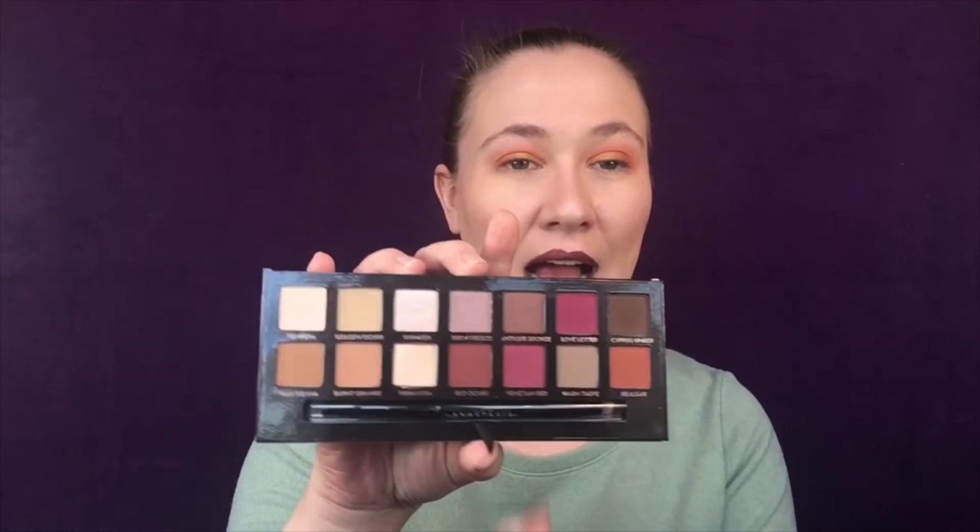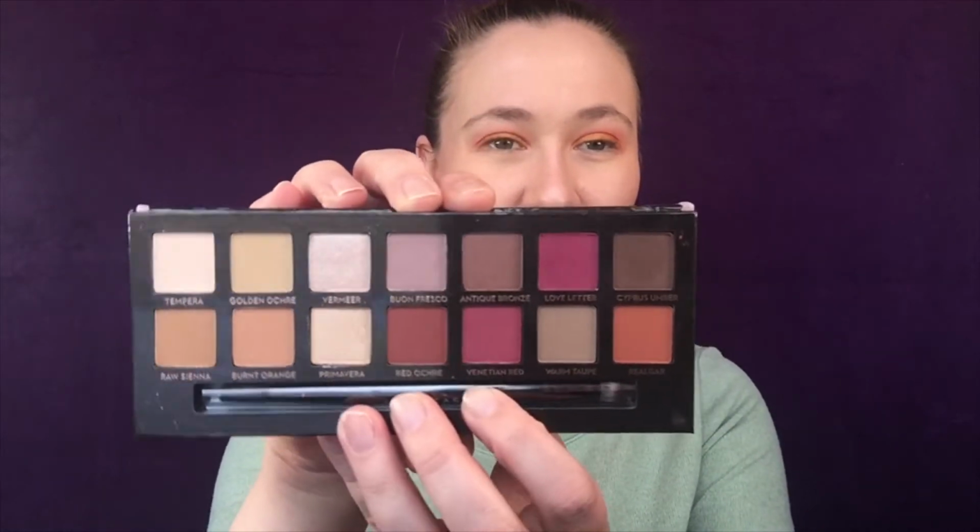We're going to start with some of my ABH palettes. This first one is Modern Renaissance, which is most people's favorite. I have lightly touched maybe 4 shadows from this. So this one I definitely need to try some more because I have barely tried it at all. So yeah, and it needs more love.